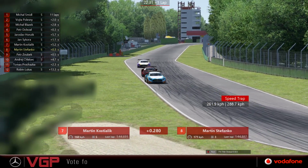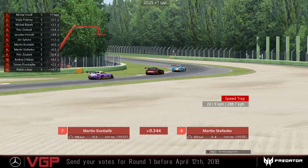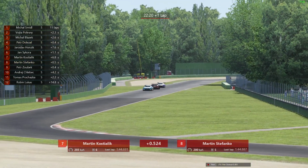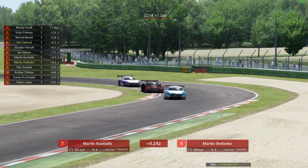Now switching back to this three-way battle we were just looking at. Martin Štefanko, Martin Kostulik and Peter Zubek coming through Chagado and Tamburello. Oh, the tail of the Republic of Gamers car got very, very loose. And Peter Zubek will be well aware of that. He can obviously see how these cars are behaving and how they're pushing.